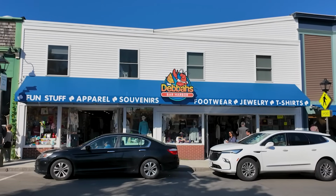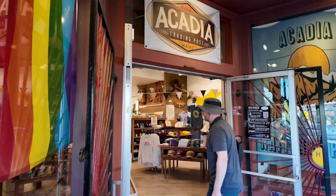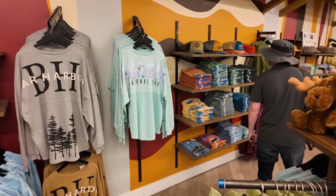And shopping on Main Street is another activity you can add to your list in Bar Harbor because there are so many adorable shops with souvenirs, merchandise, things that you could take back to show that you were in Bar Harbor. They even have a whole store dedicated to Acadia National Park with merchandise you can purchase there.